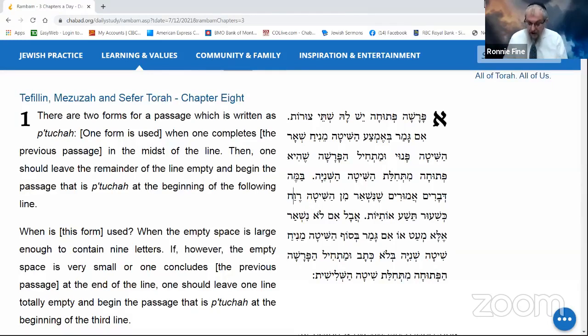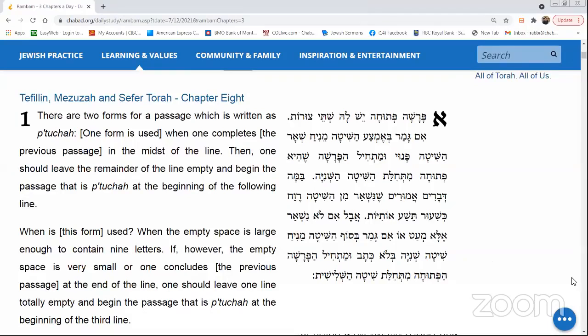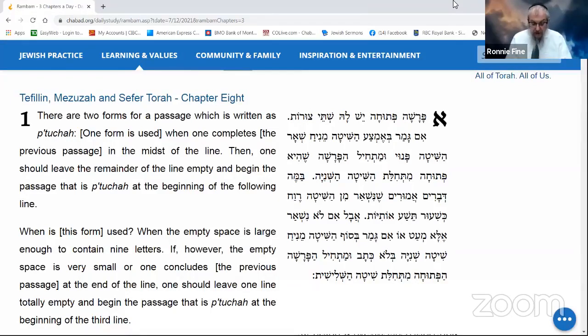Let's do that halacha inside now. I showed it to you, so it'll be clear when we read it inside. Parsha Psucha, yesh la shtei tzurais. The two forms of passage are written in for the Psucha. Im gemar be'emtza hashita u'meniach eshar hashita panui, o'maskel ha'parsha shihi psucha mitchilas hashita hashnia. So if one completes in the first verse, and it's in the middle of the line, and there's enough, nine letters sufficient that would be a remainder at the end of the line that's empty, then you begin the next verse on the beginning of the following line, as we explained in the first instance over here.